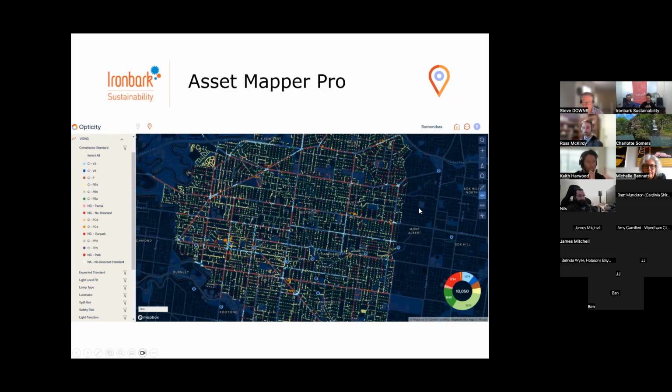Okay, the next example, and don't be overwhelmed by the explosion of dots. This is the Asset Mapper Pro tool, and this is Burundara, again in Victoria. So now we've moved from using the Opticity tools as either a project design or project delivery tool to an ongoing asset management tool, and to assist with complaints management especially.